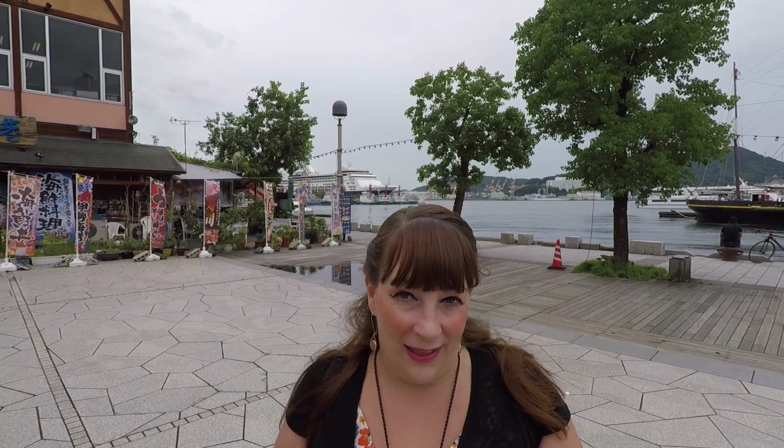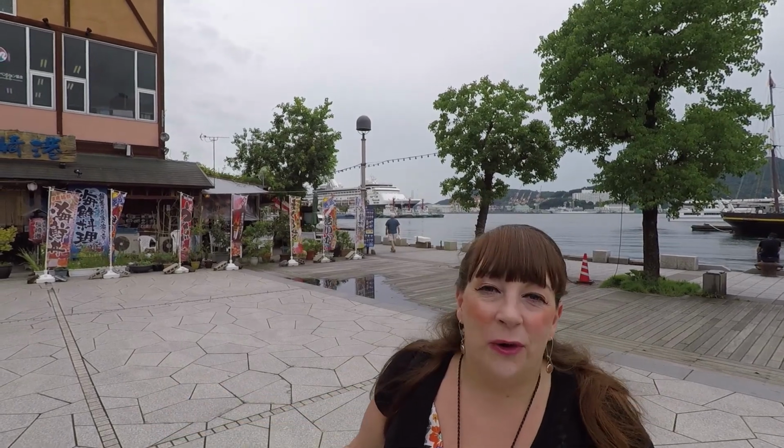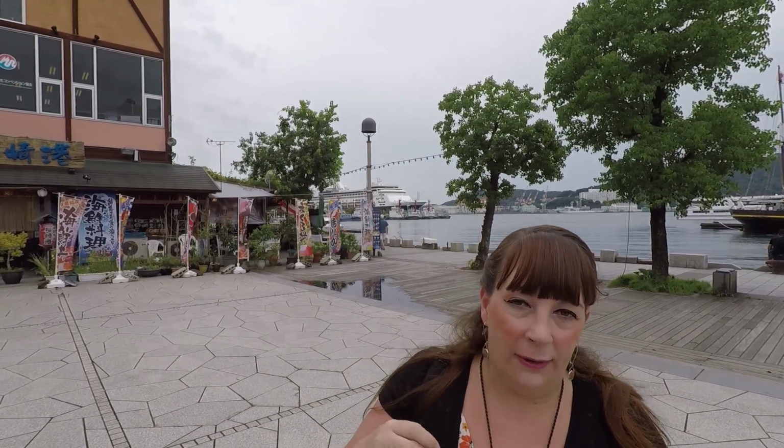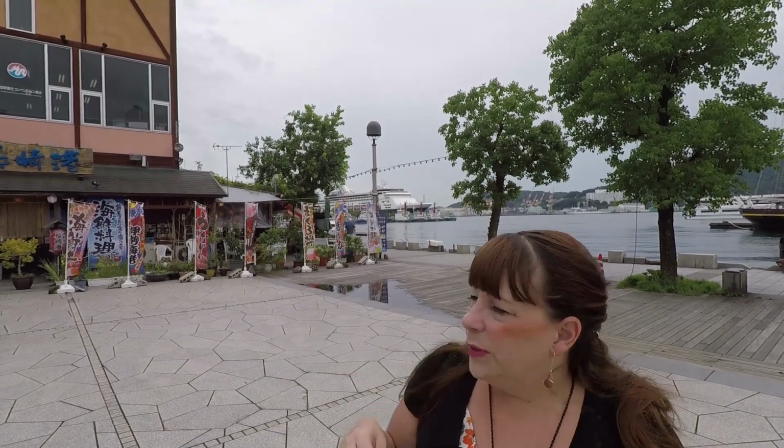Dejima means exit island, and this used to be an island. It's now part of the mainland. It's part of everything, but before it was actually an island that was a little bit further out, and they gradually reclaimed the land, and so now it's part of the mainland. This was where the trading happened.